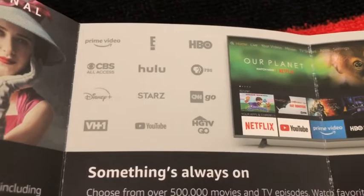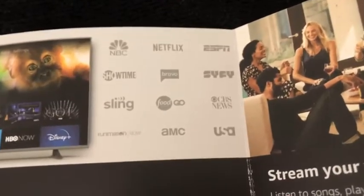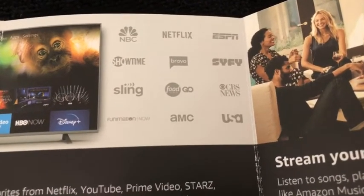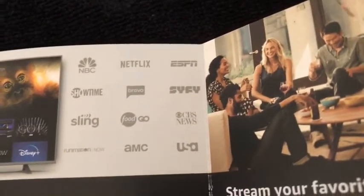CNN Go, VH1, YouTube, HGTV, NBC, Netflix, ESPN, Showtime, Bravo, Sci-Fi, Sling, Food Go, Food Network Go, CBS News, Fun Nation Now, AMC, and USA.